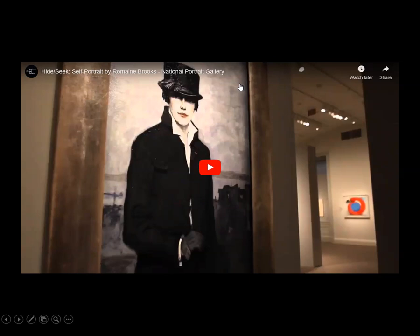Again, this is where the lines between our museums get a little bit blurry. But this artwork is owned by SAAM. In fact, SAAM owns about half of the work that Romaine Brooks created. Self-portrait is probably her most famous image. So it's a SAAM image that was lent to the Portrait Gallery for one of their exhibitions. This clip is just about a minute long.